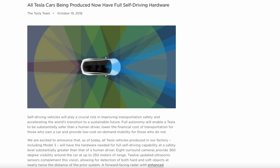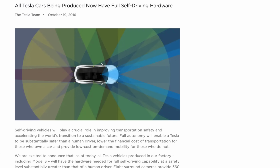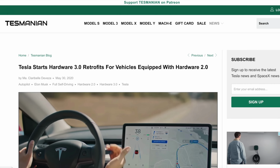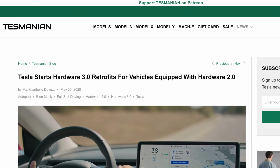If you recall, Tesla did say back in like 2016 or so that all cars would be equipped, if you bought today, to be able to achieve full self-driving in the future. And that turned out not to be the case. And retrofit kits had to be made available to customers who did not have the necessary hardware to achieve full self-driving. I think this is kind of the same situation. Retrofit kits may have to be made available to vision-only cars to allow them to continue on this development path to a full self-driving future.